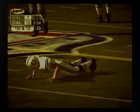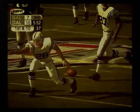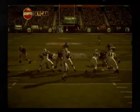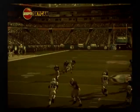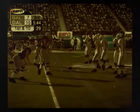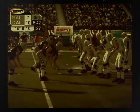Number 15 just rifles this one, and the reception is made past the markers for a first down. Number 28 had three guys covering him on this play, and he still made the catch. I don't know if it was a good effort by him or a bad one by the defense. It could have been both. Oh, it's hard to believe that play worked. A well-designed play there, Peter, and they will move the chains.